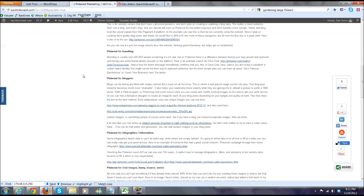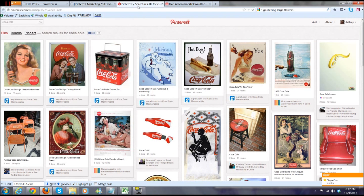Now, Pinterest for branding. Now, everyone doesn't have a brand they're trying to create, but I really believe you should. On Pinterest, since it's so visual based, you can really help do a blanket approach to your brand. And in the blog post and in this link I'll show you now, you'll see a good example of that. This is a search for Coca-Cola, and when you go to it, immediately some things just pop in your head, like, yes, this makes sense, this is Coca-Cola.